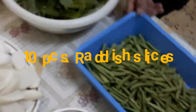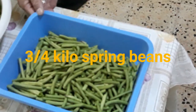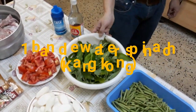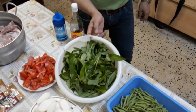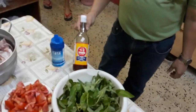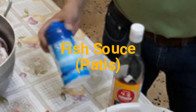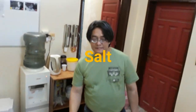And we have 3/4 kilo of string beans. And 1 bundle of spinach, or water spinach, or they call it Chinese spinach, or in Tagalog, we call it kangkong. And then we have our fish sauce for some saltiness and some iodized salt. So that's all the ingredients, and come and join us to prepare and cook this dish.